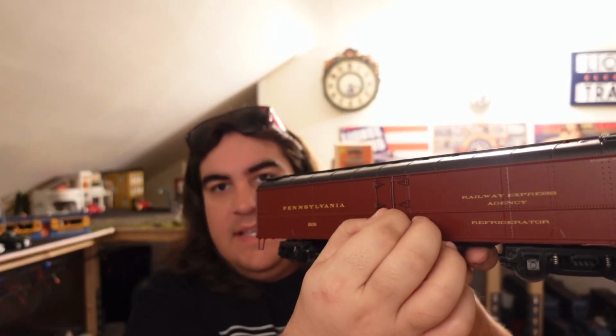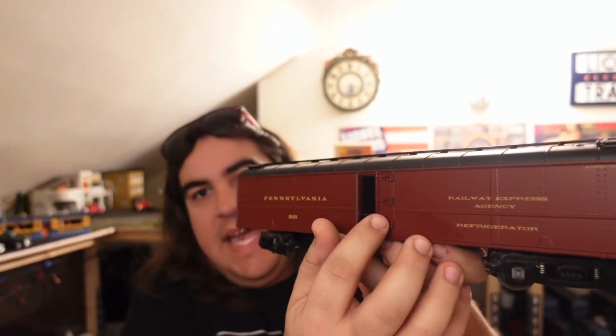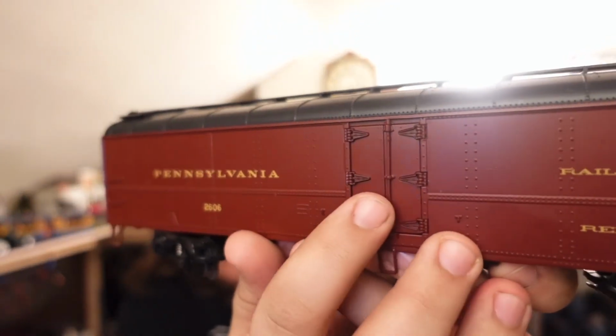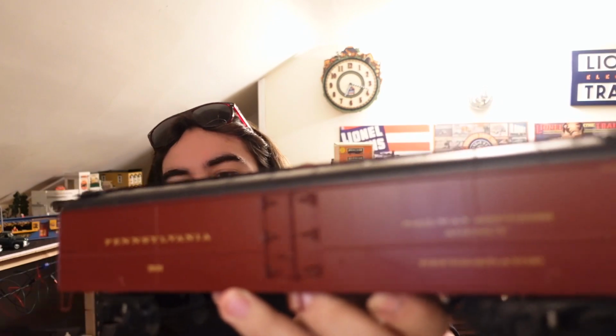Sprung trucks with the correct journal boxes and everything. The doors open up, so let's see if I can get this one open. These are really fragile, so you got to be careful. But the doors open on these, if I can get it. There we go. That's never been opened before. They open up, and then the latch actually latches over the other door. So you close that, close this, and then this little latch in the middle there gets locked in. Make sure it's right. Yep. So that all gets locked in place.